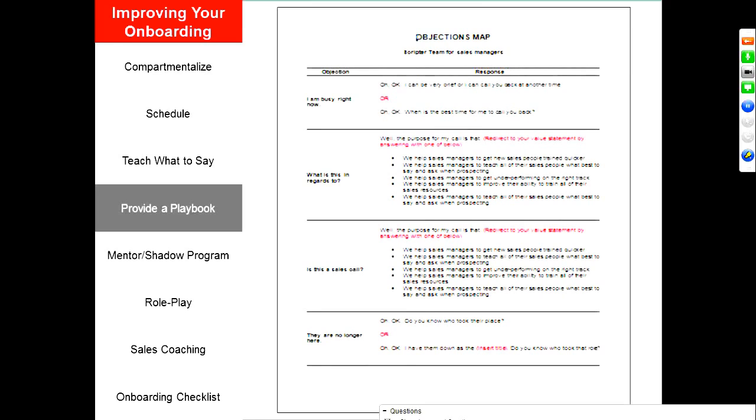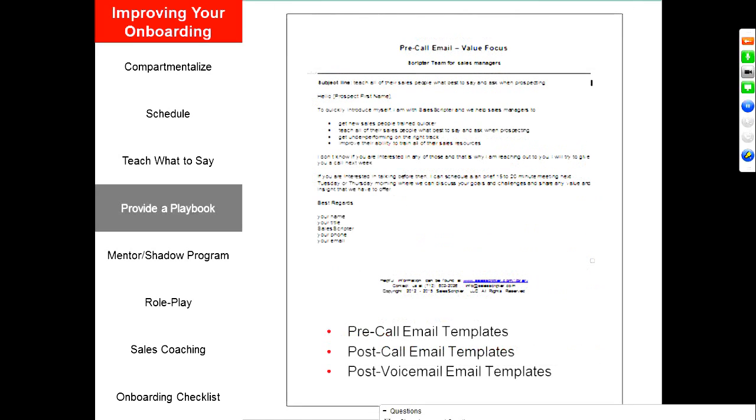Your playbook should have a tool that we call an objections map. It could have all the common objections someone is going to run into, and the different responses for those. Now, your playbook should have email templates, and I'm not going to say could. It should have email templates, because your salespeople, whether they're being onboarded or established, are going to need to send the same types of emails again and again.